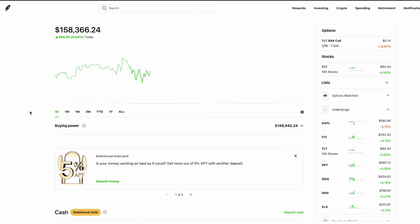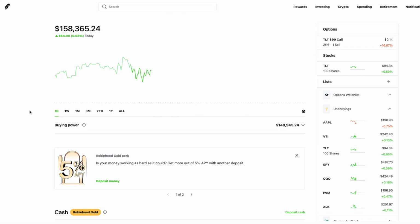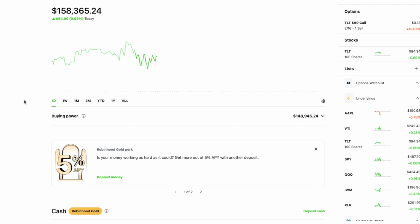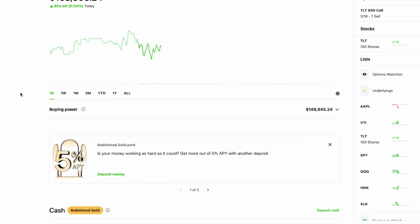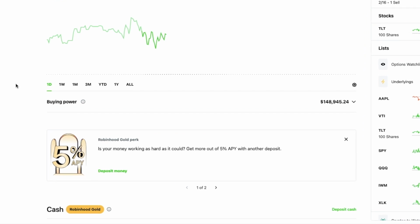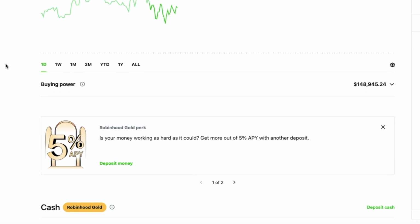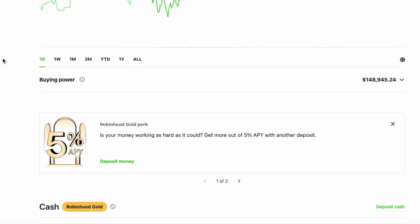This is my Robinhood account where I'm trading options. It's around $158,000 account value right now, and selling options is pretty much all I'm doing here. I'm running the wheel strategy on various underlyings, mostly on index funds, and I'm also collecting interest on idle cash. I'm earning 5% on my idle cash at Robinhood with a $5 per month Robinhood Gold subscription. And I have a good amount of cash hanging out in this account, so this interest is also adding up. But let's take a look at these options trades.